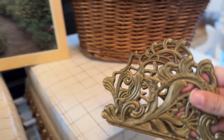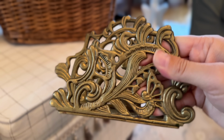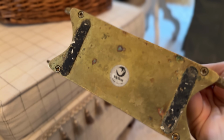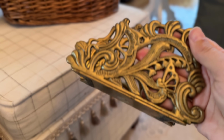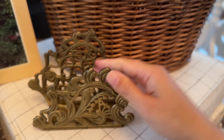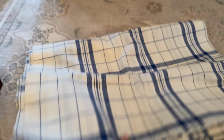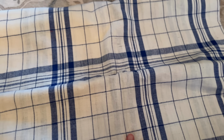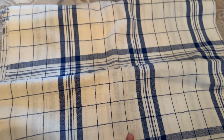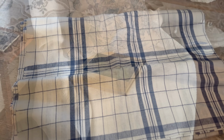And then I really liked this brass, I think it's like a napkin holder. That's how I'm using it. Very heavy, solid brass. Of course, my eye is always drawn to anything gold, so I spotted that right away. And then I really liked this fabric. I'm always looking for fabric still, so I picked this up. I think she charged me $3 for it, and there's a ton of it. Great deal on that.